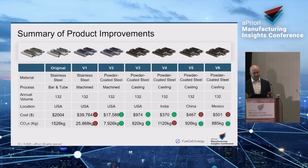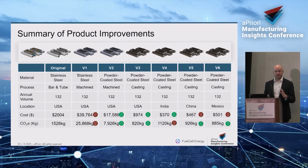Just to summarise what I ran through: six different iterations after the original design, and you can see by choosing different locations, there's a huge variation. So it's just not intuitive. You do need to run through and figure out where the costs are and where the carbon is. But they're all data points, and you can make decisions from these. Whatever's most important to you and the business, you can use these data points to drive decisions, which is really the key.